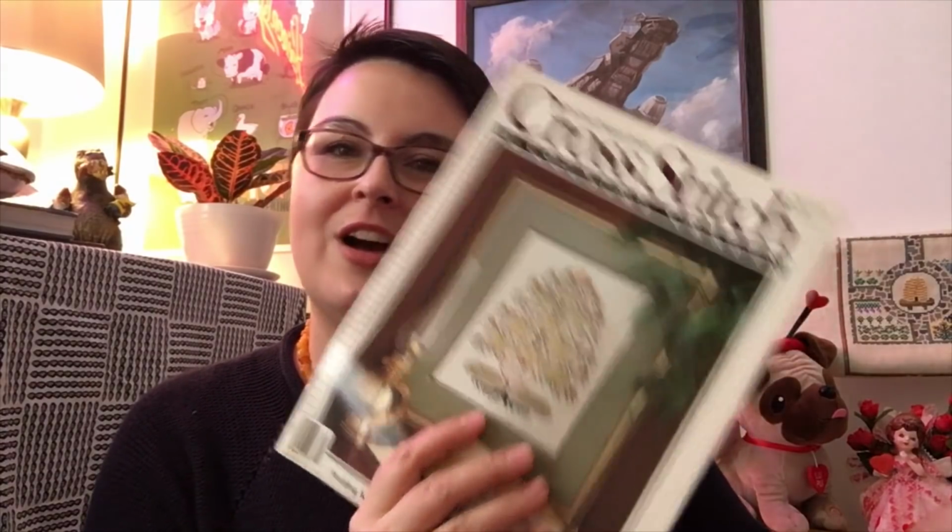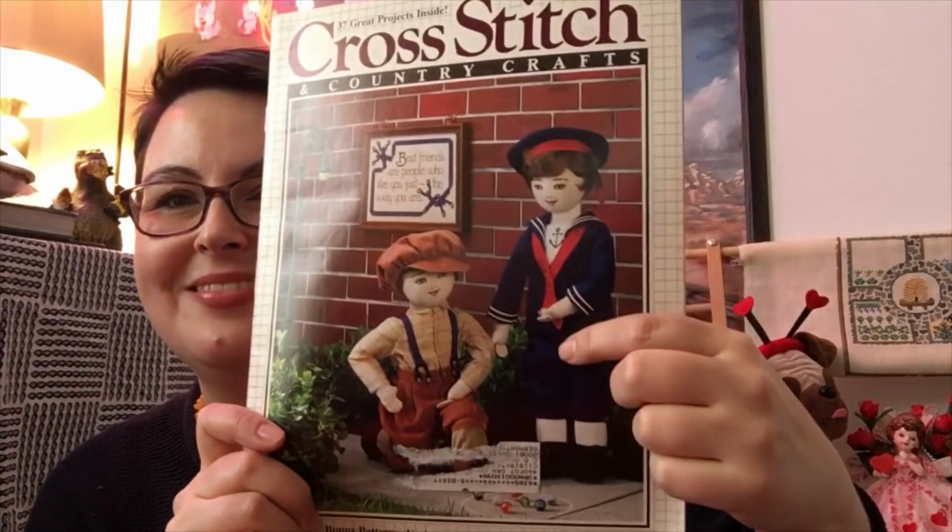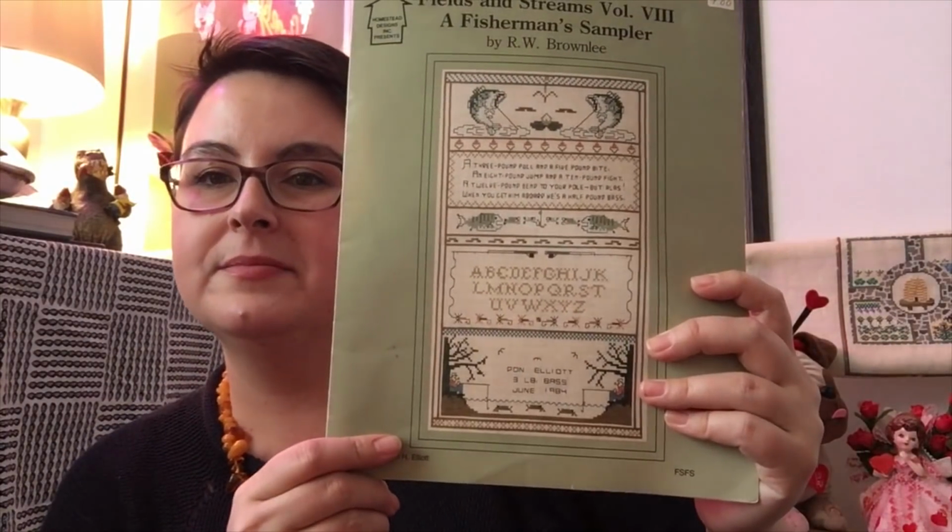I got a couple other issues of Cross Stitch and Country Crafts, and I really like these little nautical guys. They're so cute. Also, I got Fields and Streams, a fisherman's sampler. I have been fishing twice in my life.